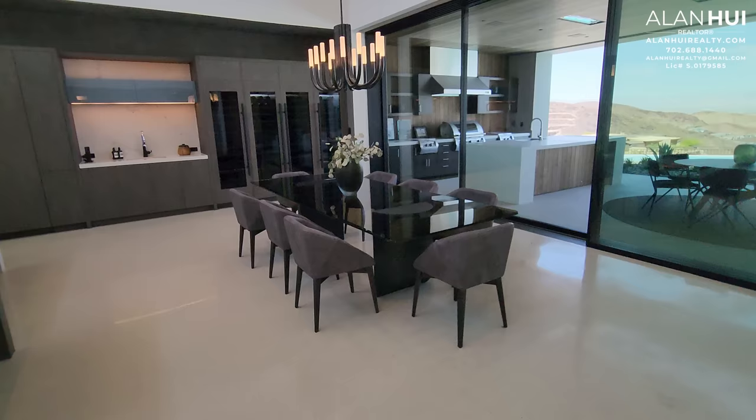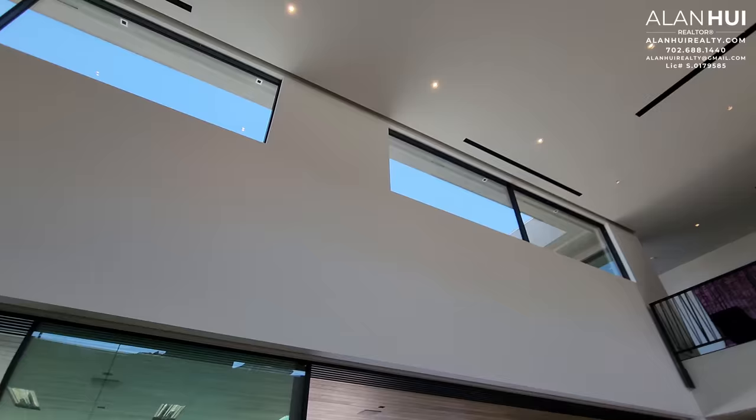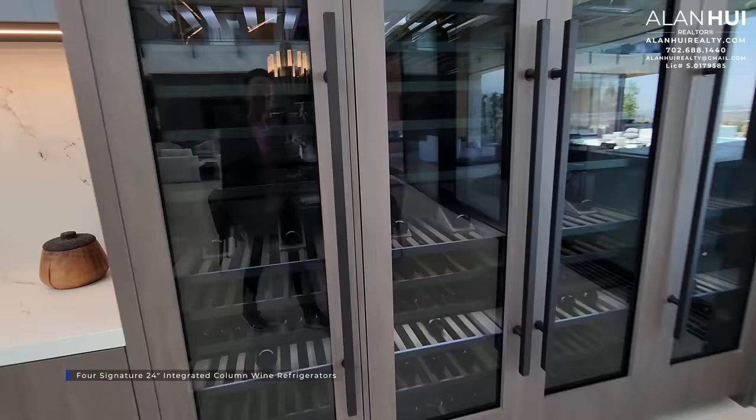Also the main living area is your dining room. The dining room measures 21 by 15. Up above are the clerestory windows that let in a lot of natural light. And with a decorative chandelier. On this wall in the dining room, we have four signature 24-inch integrated column wine refrigerators.